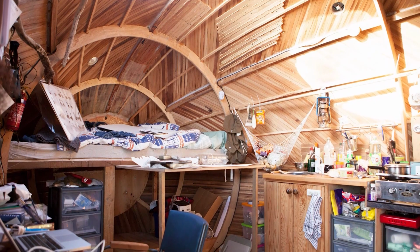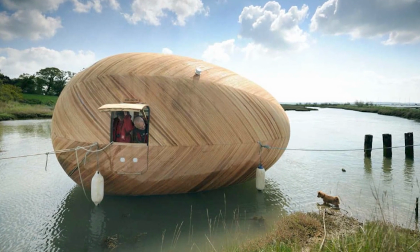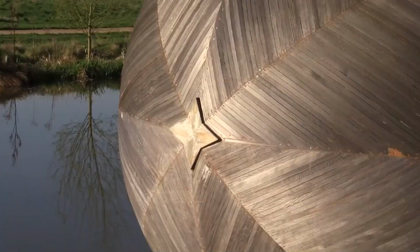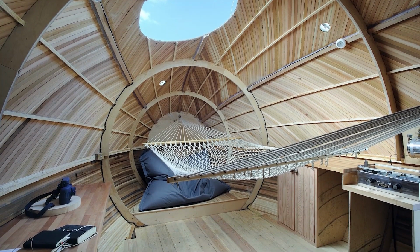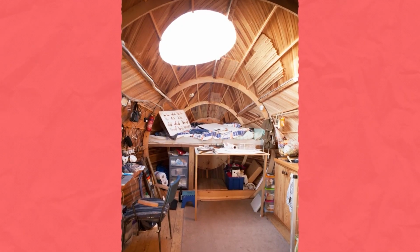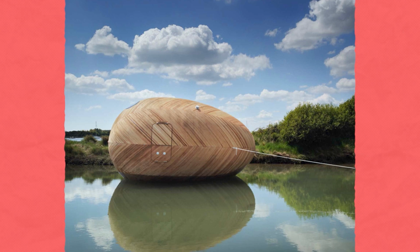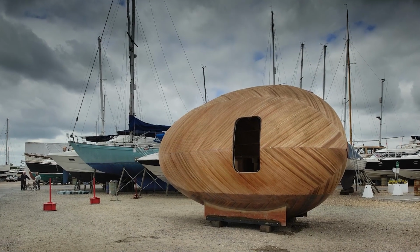Steve lived in it for several months, using it as a research lab and office while floating on the Bewley River in Hampshire, UK. It measured 6 meters in length and 3.5 meters in width, with an exterior made from epoxy and reclaimed cedar wood. It had enough space for a bedroom area, a basic kitchen, and a small bathroom with a shower and toilet. It wasn't built to have electricity or running water, but the porthole window at the top provided some lighting for Steve. The Eggsbury Egg started as an experiment, but it won multiple industry awards and inspired similar tiny homes.